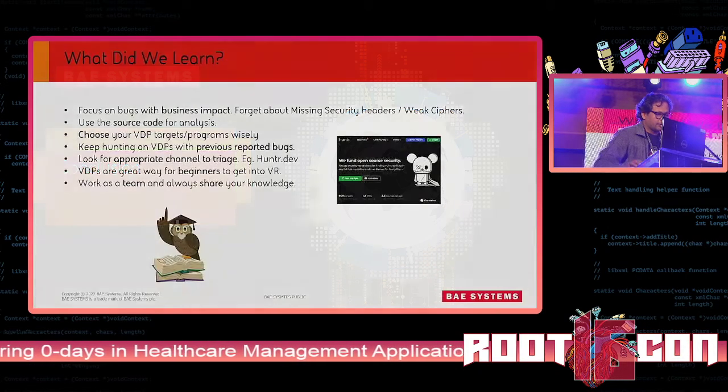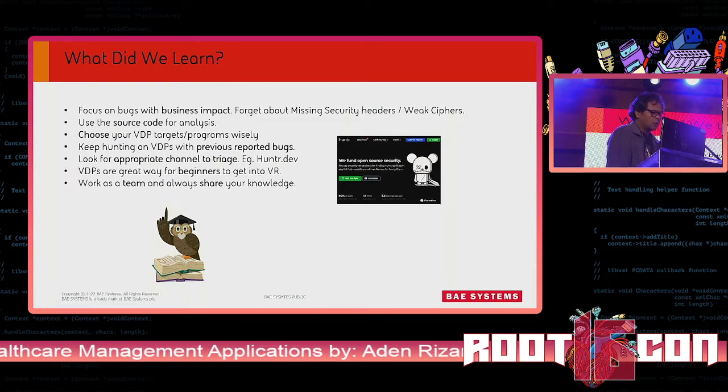What I want to point out is the learnings. Now, we are basically pen testers day in, day out. A lot of times there are very trivial matters that we report. However, for this particular research, we focus solely on the business impact. So we forget about missing security headers, weak ciphers, the boring stuff, but give them the stuff that we feel needs to be fixed. We also use the source code for analysis. Being open source, we had the luxury of downloading the source, analyzing it manually, and also using some automated tools, which gave us the confidence that we were able to produce some results.